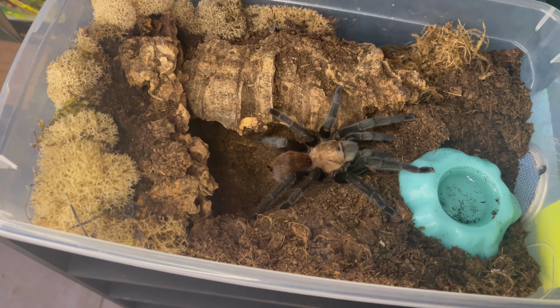Now let me show you guys the upgrade I did on my boy Diablo. You can see I moved him into an Exo Terra now. He was in one of those little Zoo Med enclosures for arachnids. He was a little baby when I got him. Now he's obviously grown. I gave him some spider wood as well. He actually uses that a lot. He's always on it. Gave him some new decor.